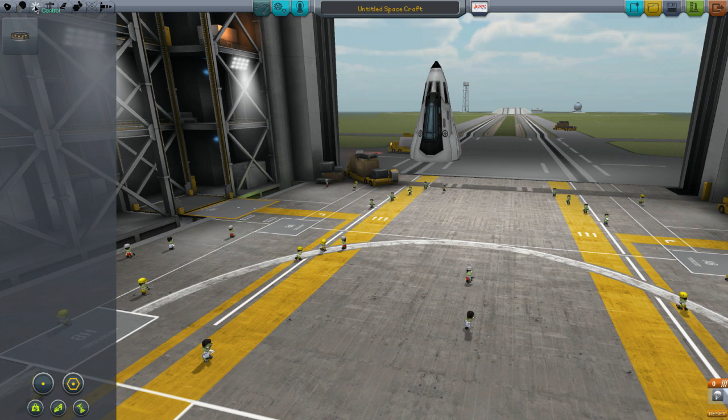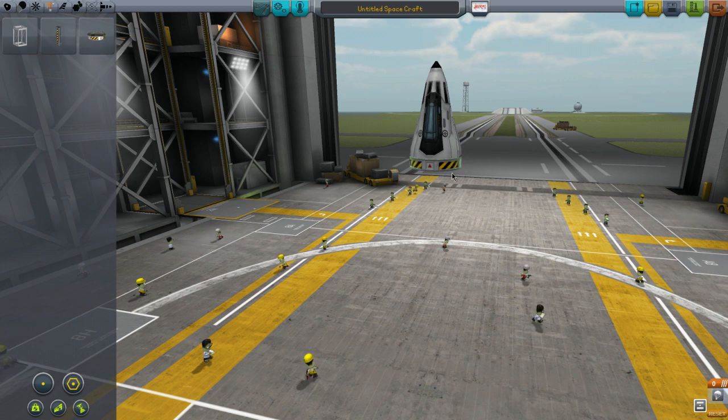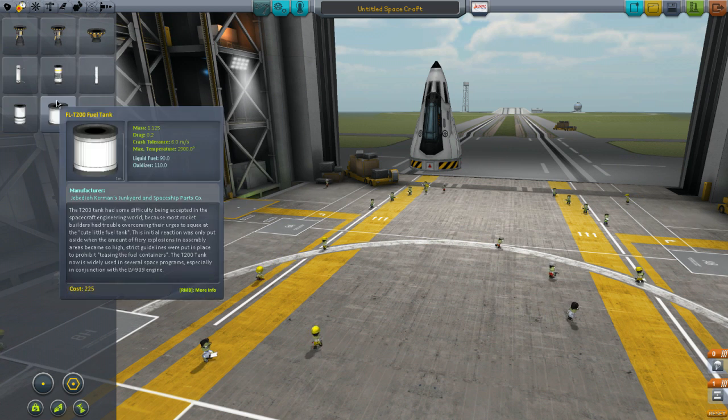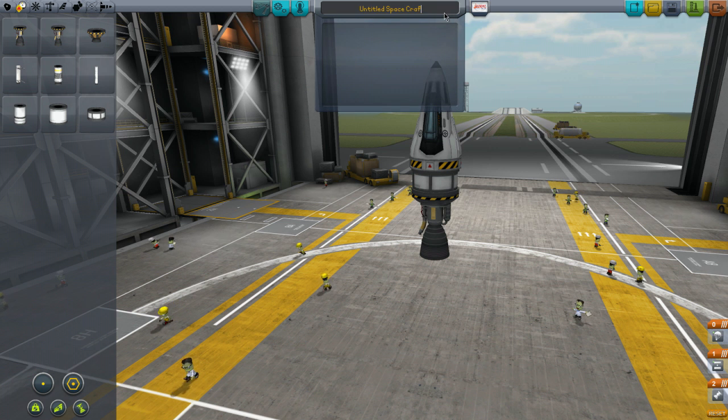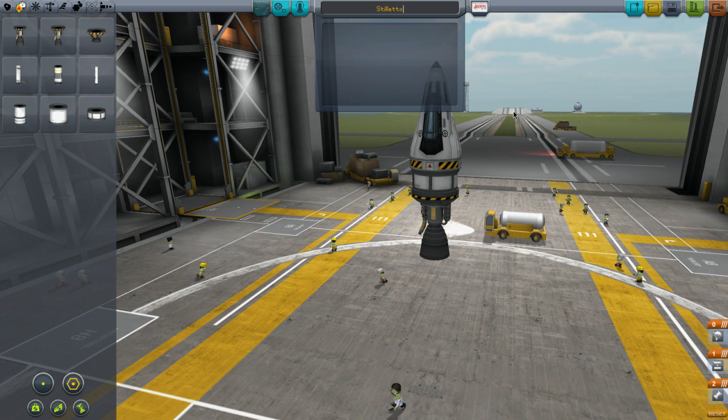Let's go ahead. We're gonna take something small. We'll add a decoupler, and then propulsion will go with the small fuel tank, and then a little liquid fuel engine. What are we gonna call this? I don't have a name. It looks like something sharp. It looks like you'd stab somebody with it. It's gonna be called the Stiletto. I think that looks good. Not sure if that's how you spell stiletto, but it's gonna have to do.